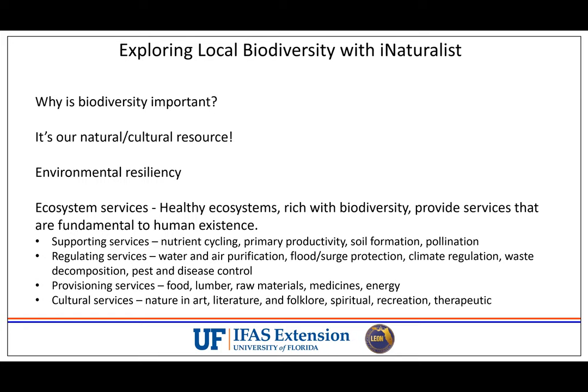And then all of these organisms, even the things we can't see that make up those 8 million species, provide us with vital ecosystem services. Many of these services, which we need to survive, are provided by these things, and a lot of times we're not actually paying; they are just provided to us for free. So these supporting services, regulating services, provisioning and cultural services, are things we don't tend to think about, pretty much take for granted. But without them, our lives wouldn't be possible either.